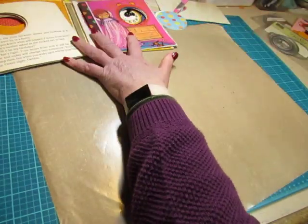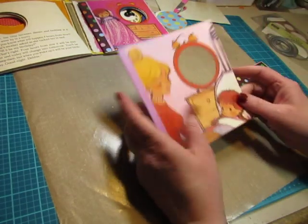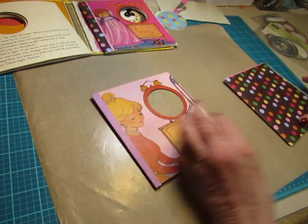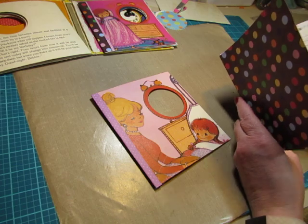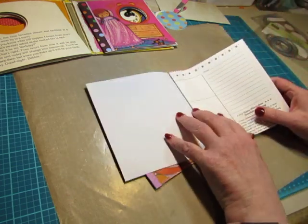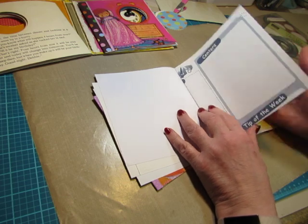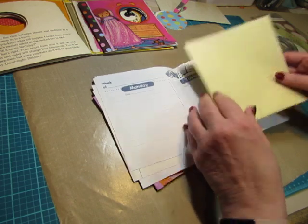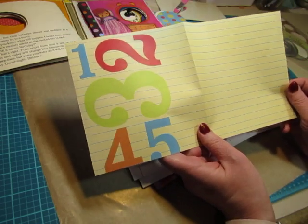So there is a signature that goes in the middle, and that only has 1 book page, so I have to do it a little bit differently. So I have scrapbook paper, the planner page, scrapbook paper, planner page, and I just need 1 extra page, and I just took this scrapbook paper that looks like notebook paper. It's really fun.